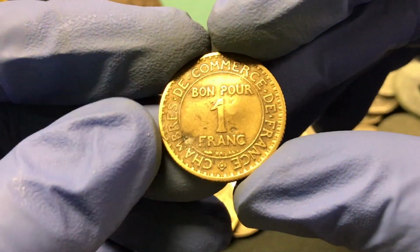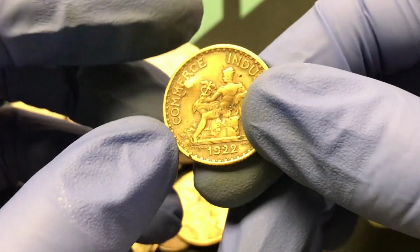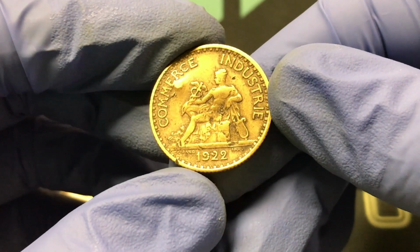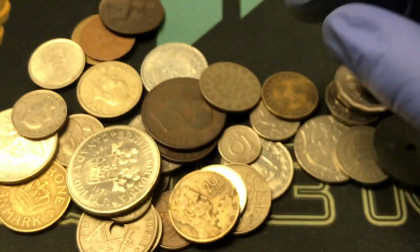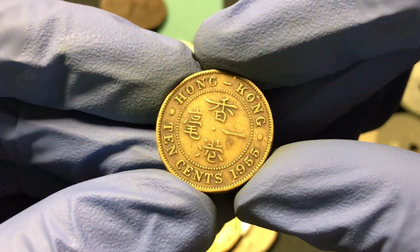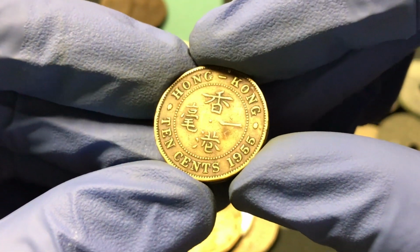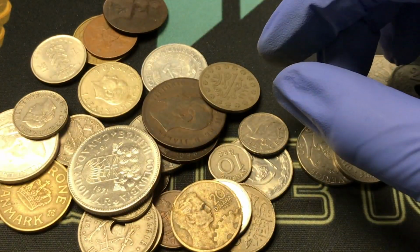After that, we'll get a Chamber of Commerce, good for 1 franc coin. And on this, it says Commerce Industry 1922. It's also bent, though. It's definitely seen better days. Had some serious wear applied to the coin. 1955 Hong Kong 10 cents is next on our list. Elizabeth II is featured on the front of the coin.